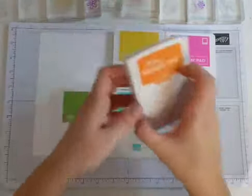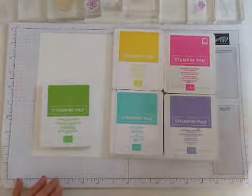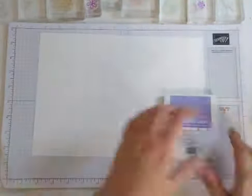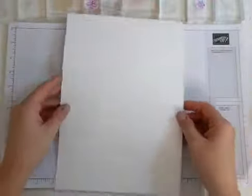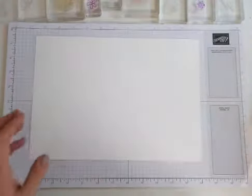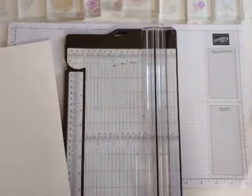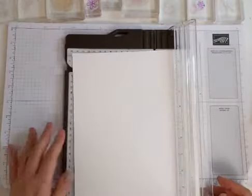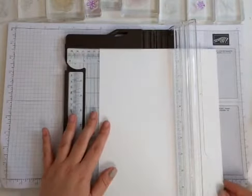So we're going to start by thinking about how we're going to create our project. So what I'm going to do is all I'm going to have tonight is a piece of Whisper White cardstock. Okay, and I'm going to trim this down into 4 individual pieces. So a little bit like a one sheet wonder, but I'm just going to cut it first. Okay, so I'm going to trim this down.